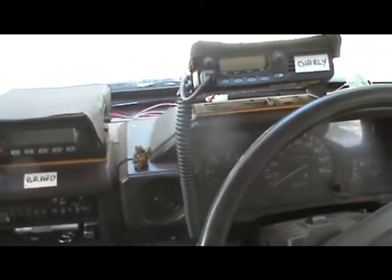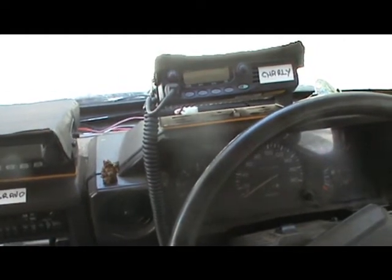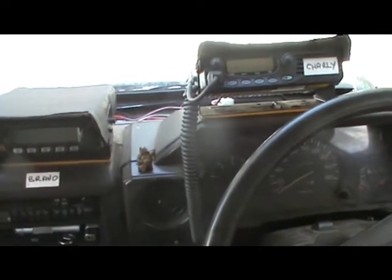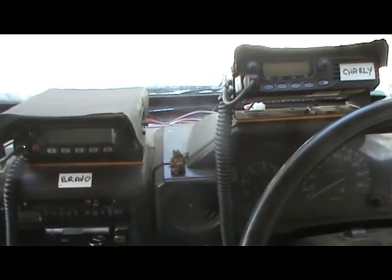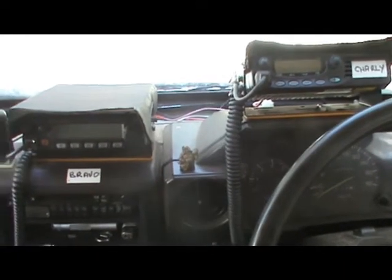And to the left of it, just on the dash on the driver position there, I've got a 40 channel UHF CB radio. And the thing with these two radios, the VHF one and the UHF one, is that they're manually programmable. That means I can change the frequencies, channel allocation, that sort of thing, using the front panel buttons and programming within these radios. I don't need a laptop or software, any of that garbage, to reprogram these radios. We have used them extensively.